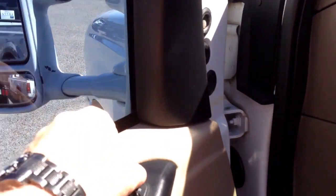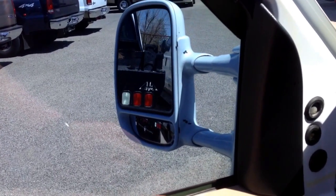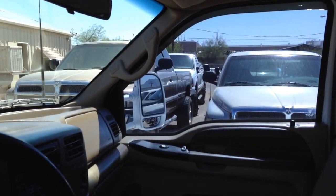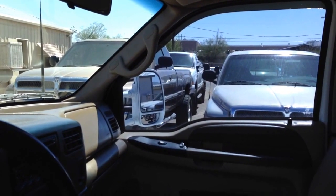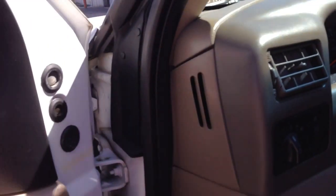Alright, let's see. Let's try the mirrors. Out, in, up, down. Those mirrors used to be black too, and the guy decided to paint those also, which I find bizarre too. I think I would go to black on those. It's very easy to do that. So the mirrors work fine.